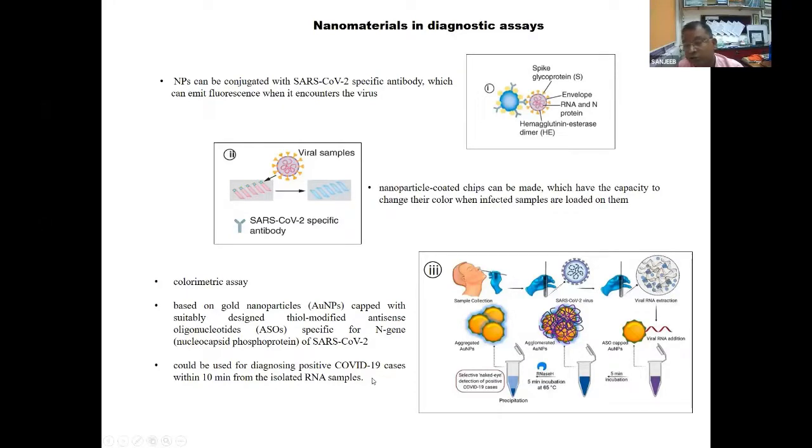If you go to the hospital and give your swab, they will ask you to come after 3 days, so it is 72 hours. By that time, if you are positive, you can make your home, house, neighbors, and relatives positive. That's why we need a good technique, so you can say whether you are positive or negative for COVID. In this aspect, nanotechnology has a very big impact on how to make the diagnosis.